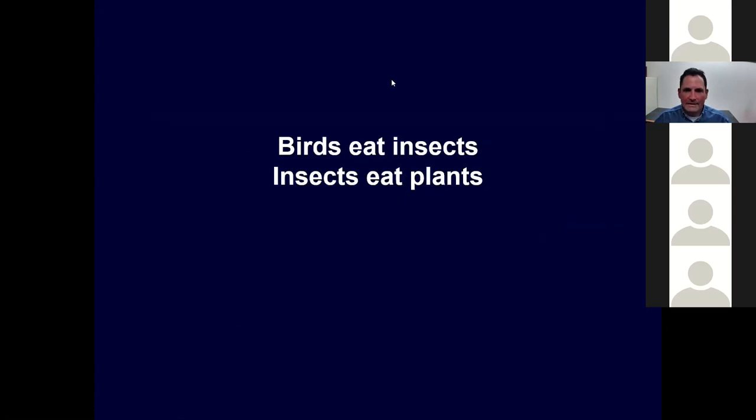A really simple way to put it is birds eat insects and insects eat plants. This is the thing I was kind of warning about in the beginning. I've seen this meme going around lately that if nothing's eating your plants, you're not providing food for anything, or something to that effect, but it's the same concept. If you want to attract birds to your yard, they eat insects, and what feeds insects are plants, and the kind of plants they eat are the native plants.